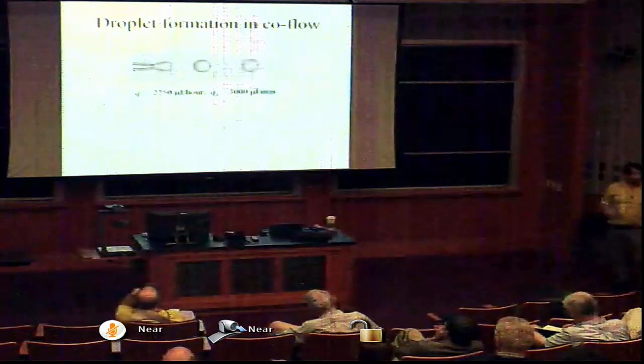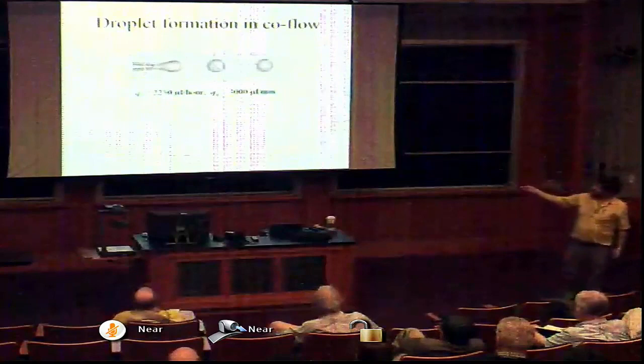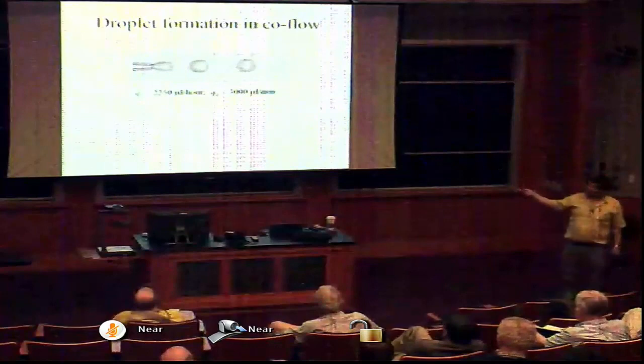Here's one of the devices. So this is the cylindrical capillary. It's tapered down to a small orifice. This is about 10 microns in diameter. The drops are about 30 microns in diameter. You can see that they're very, very uniform, right?